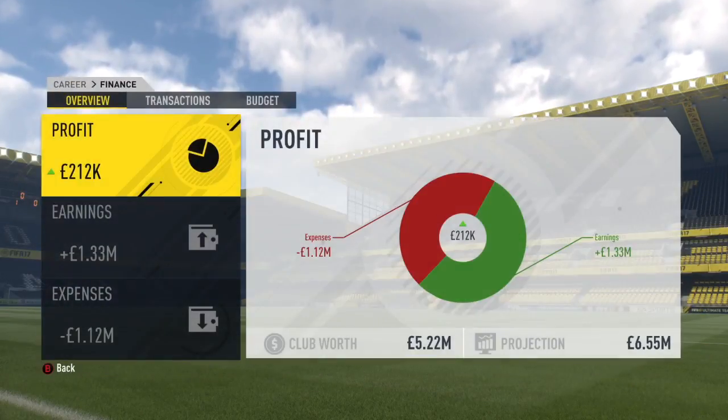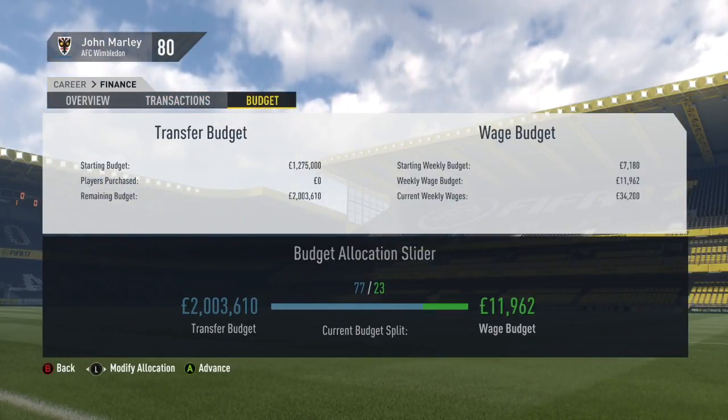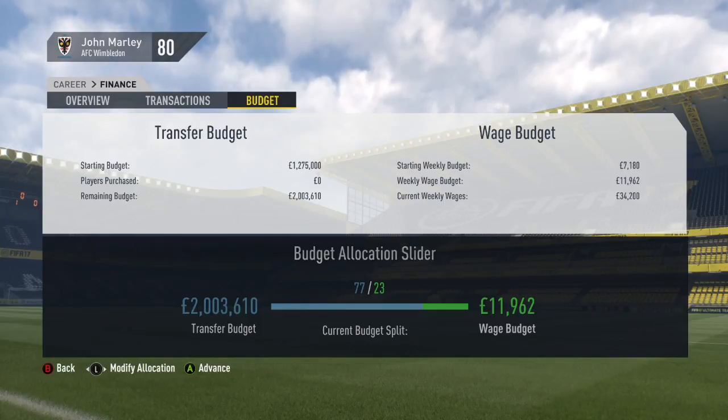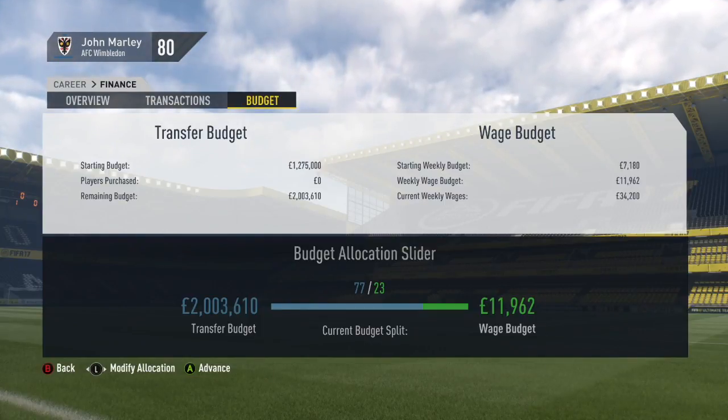Guys, if you look at the budget now, I think we've made the right decision, because our budget's down to 2 million from the 3 million it was at. We could get that million back if we win the final, and I think we'll have enough to make a good few deals at least, but it shows that I shouldn't have gone for the 2 million scout, definitely not.